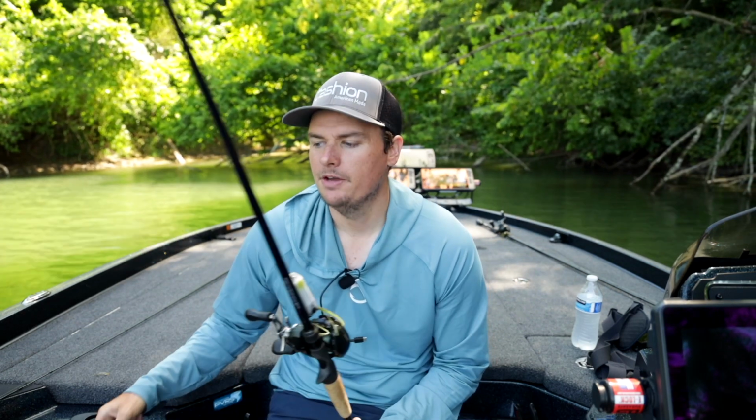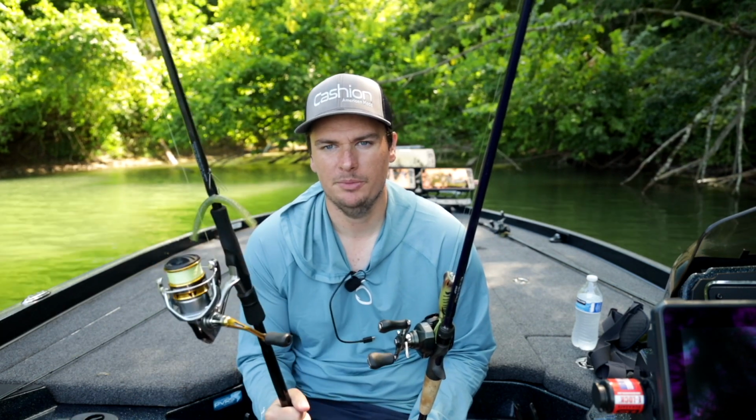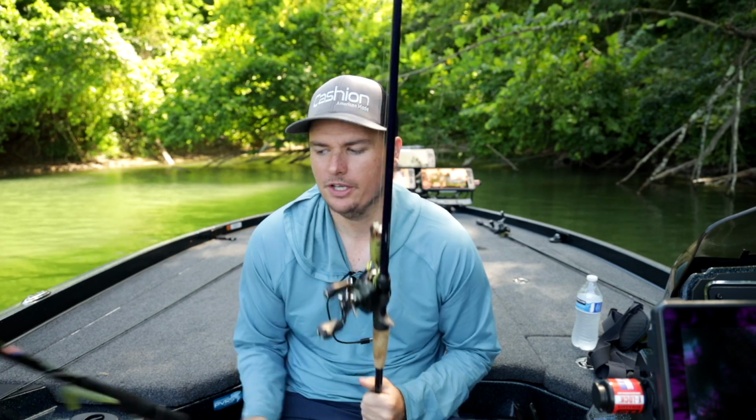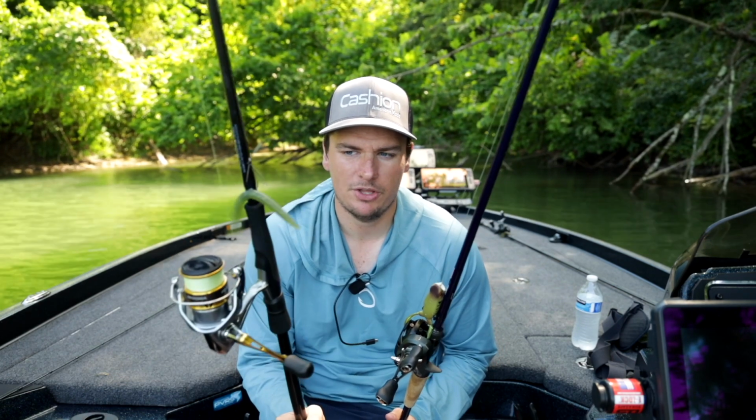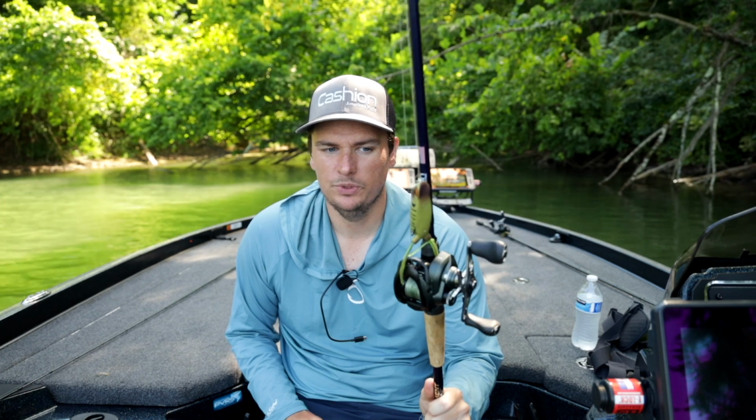So often, if I'm fishing a tournament, I'll pair the two together. I'll catch fish on the Senko, get my limit in the boat, throw the frog and try and catch some big ones. If I'm just out there fun fishing and I just want to catch numbers, I'll throw the Senko. If I'm just out there fun fishing and I'm just trying to catch the biggest bass I can, I will target them specifically with this frog right here. So it all depends on what you're trying to do.